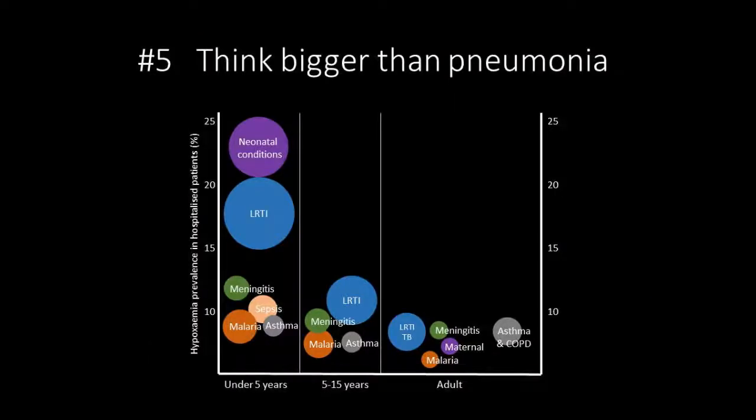Finally, we need to think bigger than just pneumonia. This is a little schematic that I drew up showing hypoxemia prevalence on the left and age on the right here. So the first thing you sort of notice is that hypoxemia is a lot more common in younger age groups and dwindles around, but is still significant in the older age groups. Secondly, each of these balls you can think of as potential life saves relative to different conditions. And you can see for pneumonia in the blue, it's a big ball, it's the biggest one there. But it's not the only one there.